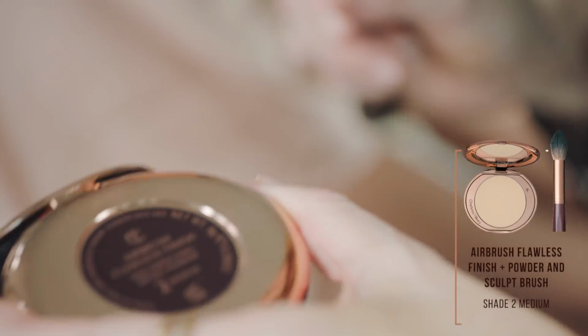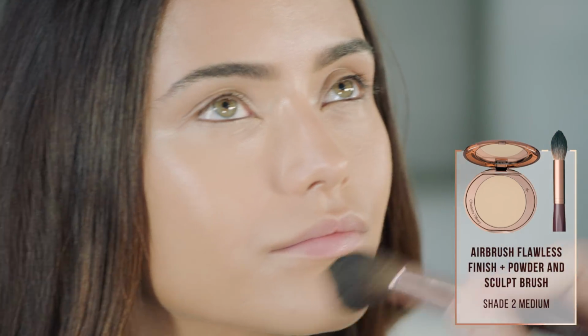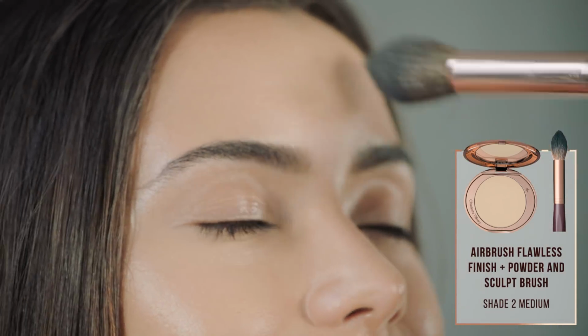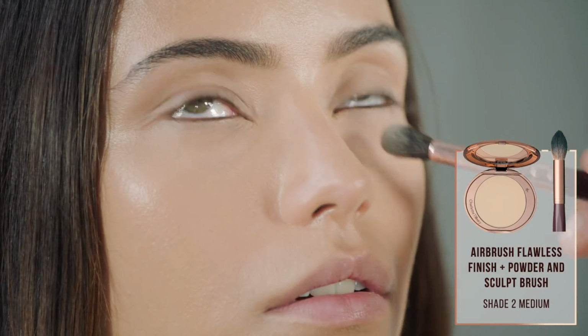Next step is my Airbrush Flawless Finish Powder. I'm using shade number 2. It makes your skin just look dreamy and beautiful, and also it gets rid of any shine in certain places that you wouldn't want it, on the forehead, down the T-zone, around the nose.